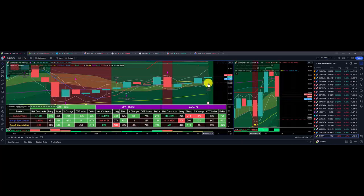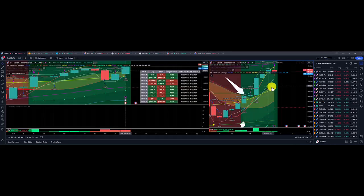And last but not least, South African rand, Japanese yen, green candle, green background. Overall indication based on the COD index that the base currency is stronger than the quote. This is trend with COD index in support. Buy on the open. So that's my overall plan for Sunday night, and I'll see you on the other side of the week. Hope this was helpful.